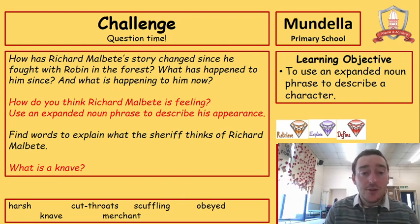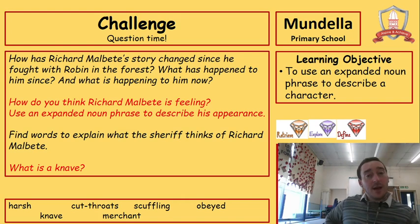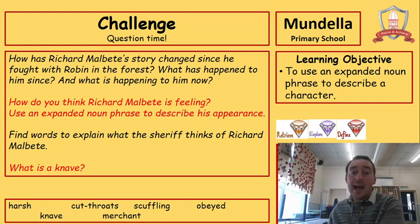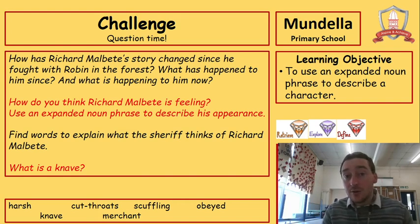The next question, how do you think Richard Malbeat is feeling? Use an expanded noun phrase to describe his appearance. Now, what's an expanded noun phrase? We did this in the Oak Academy last term. An expanded noun phrase is adjective, adjective, noun. Okay, so we could say the tall, strong outlaw. Or the adjective, tall, adjective, strong, outlaw, noun. Adjective, adjective, noun. See if you can give that a go.